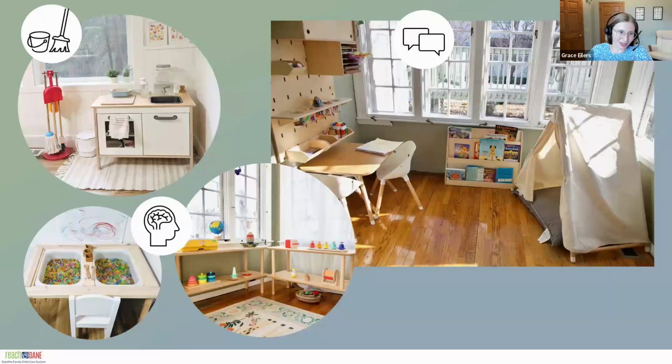And here are some examples of different ways that the environment can incorporate those 5 key areas of study. Here on the top left-hand corner, we have practical life as reflected in, say, your pretend kitchen area. And this one seems to have running water, so that's pretty cool. A child could get a drink if they were thirsty. Again, incorporating those opportunities for children to help themselves in their space. This child has access to water.